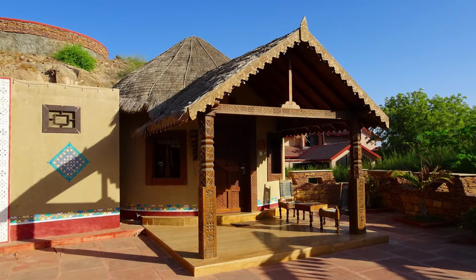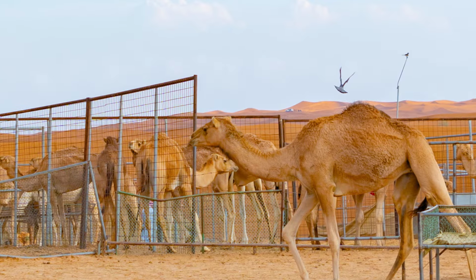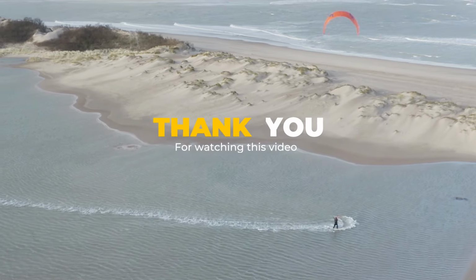Plan your trip to the Rann of Kutch and experience the magic of this extraordinary place for yourself.